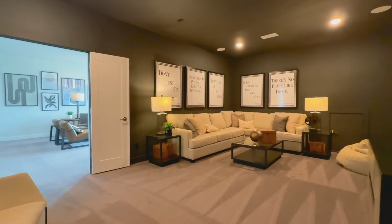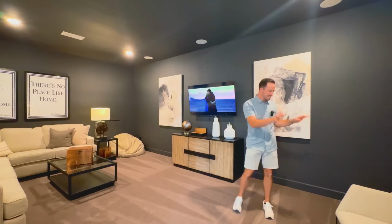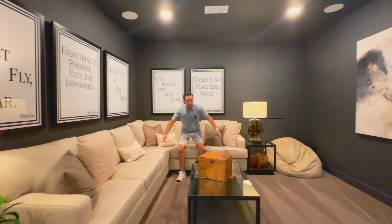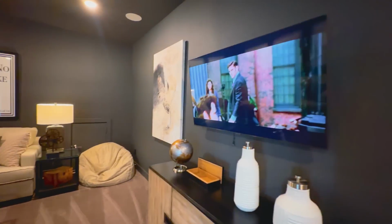The media rooms keep getting bigger and better. I mean, this is almost like 2 media rooms in one. You've got a seating area over here with a beanbag. You've got another one over here. So much space, plenty of room. That is a tiny TV for this media room. It definitely needs to be bigger.